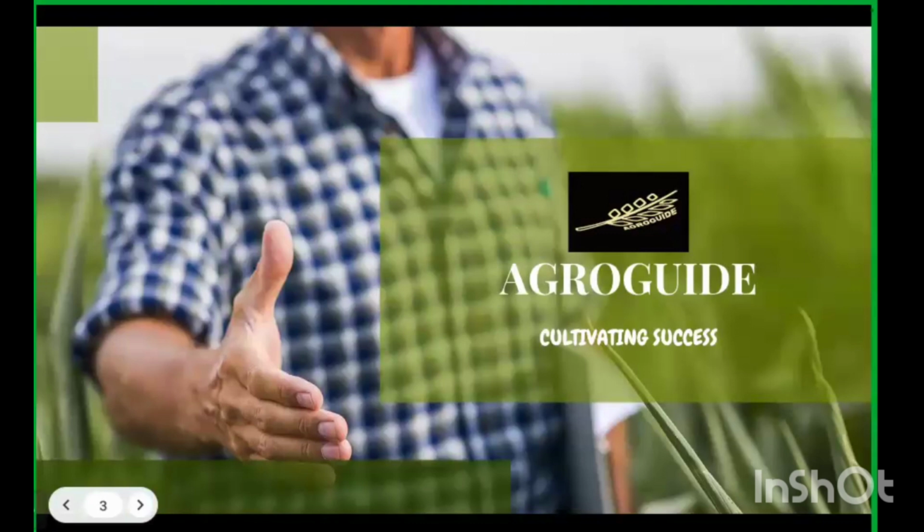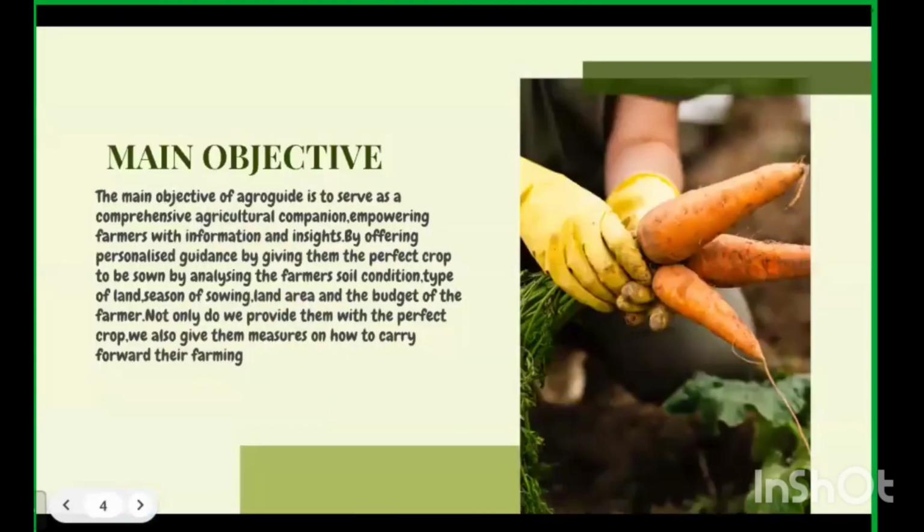AgroGuide is not just an app, it's a companion for farmers like Ravi. It understands the unique challenges each farmer faces and provides a personalized roadmap to success by giving them the perfect crop to be sown with the analysis of the land, season of sowing, land area, and budget.